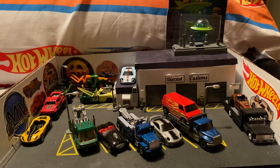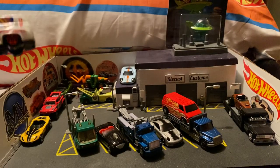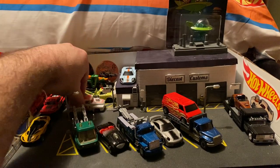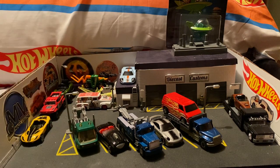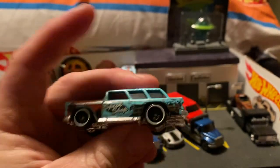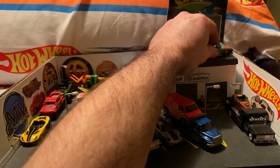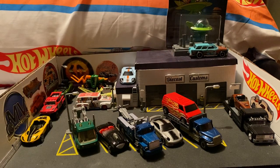And then I got this. This is the '56 Ford panel truck. That's definitely cool. I like those old panel trucks and stuff like that. We'll park that right there. I'm trying to make this as quick as I can, guys. I've got a lot of stuff in here. Oh, I do not believe I have this one, at least not loose anyway. I may have it carded, I'm not 100% sure, but this is definitely cool. Love me some station wagons. So that's definitely a cool casting. We'll put that right there.